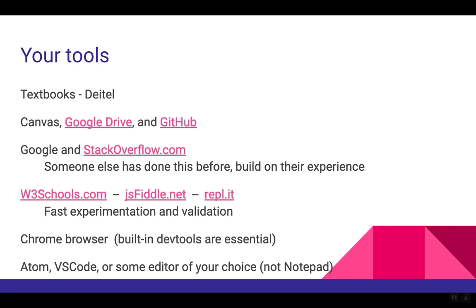I prefer the Chrome browser for doing this work. You can use Internet Explorer if you really want to. I don't really know how Internet Explorer works on some of the dev tools, so if you're not using Chrome, then you're on your own with some of those questions. Okay, so I don't use Internet Explorer because why would you? So I'm going to use Chrome.